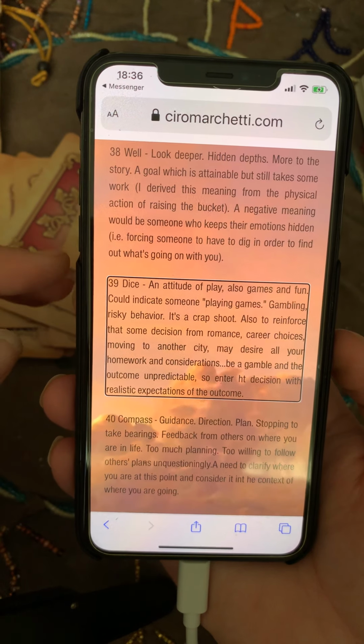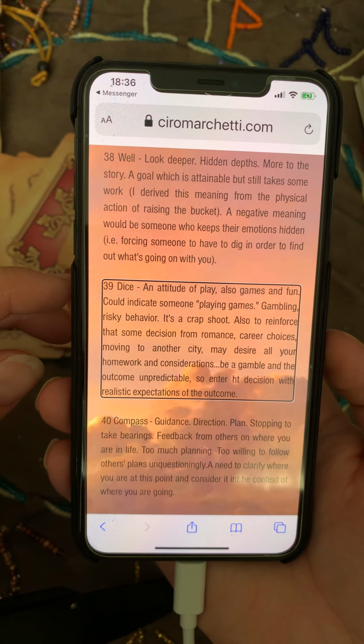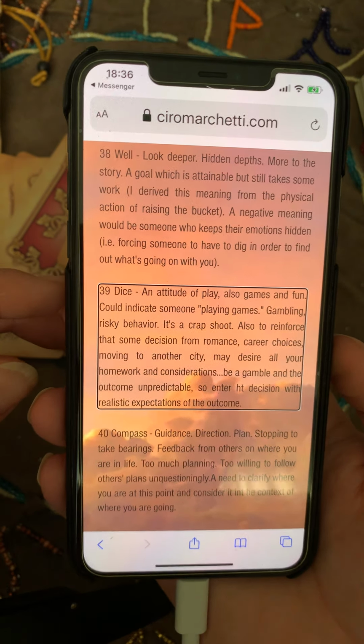39, Dice. An attitude of play. Also games and fun. Could indicate someone playing games. Gambling. Risky behavior. It's a crapshoot. Also to reinforce that some decision from romance. Career choices. Moving to another city.